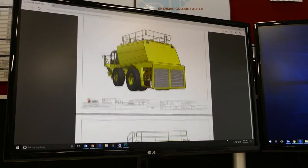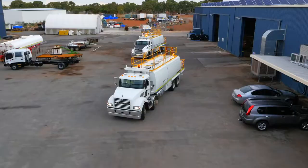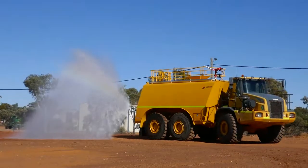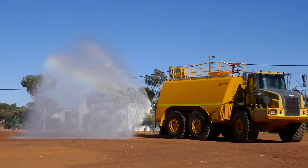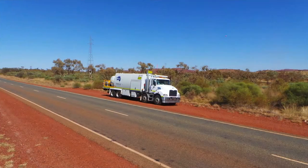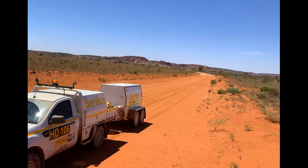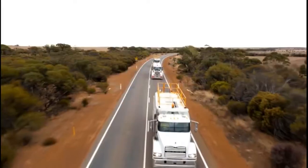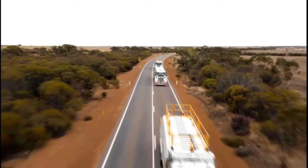We design, manufacture, supply and support a wide range of specialised support vehicles for your particular needs, preferences, circumstances and environment. Australia is a vast country made up of long distances. You travel far and wide, and Shermac understands productivity is crucial.